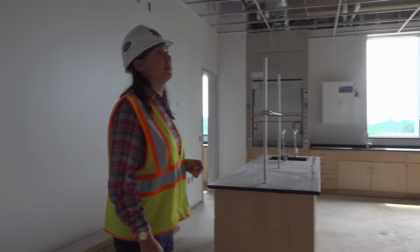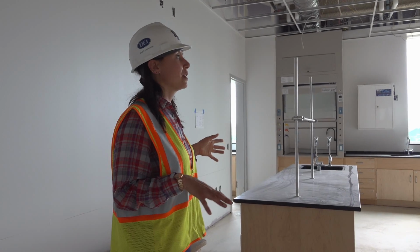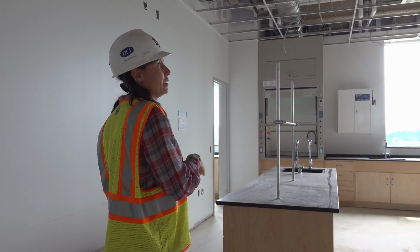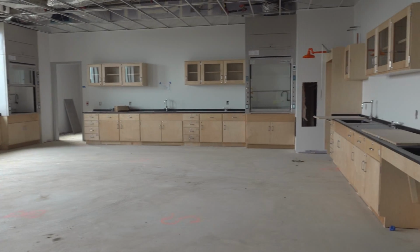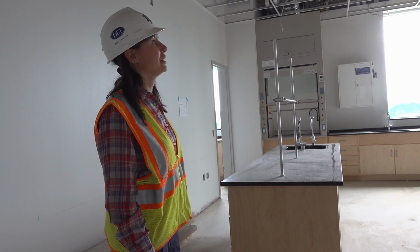So aside from lights, this is pretty much a finished chemistry classroom. And depending on what classroom you're in on this floor depends on how many fume hoods they have. But they all have fume hoods, and they all have gas coming to them so you can do experiments up here.